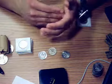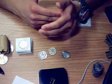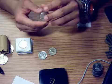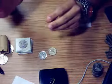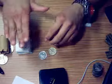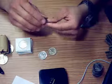I should be getting some more rolls in at some point. We're going to see what banks in my area have. I've been going one direction in my area for a while, so I'll probably head the other direction, see what that region of my area has in terms of banks and what they got.